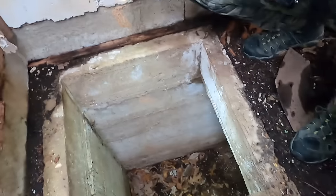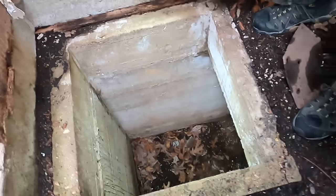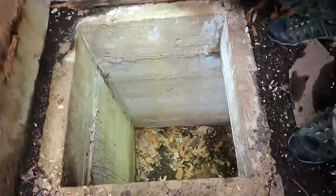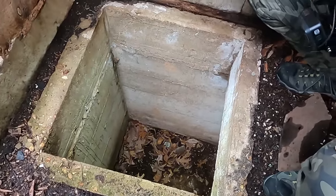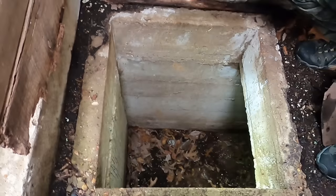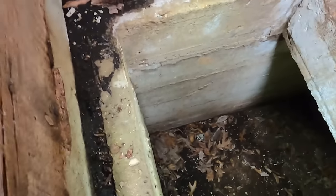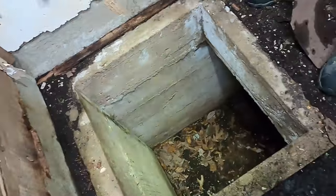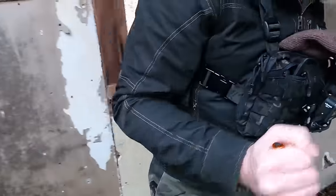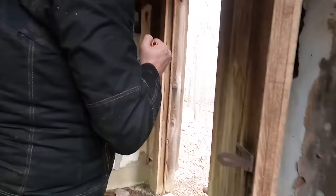Are you getting this with your camera? I'm trying to. We need rope. I don't know. Do you want to go down there? I can't get out. We need rope. There's tons of bones down here that are broken. I see them. Oh my God. Down here. That's a tunnel. What is this? I have no clue.